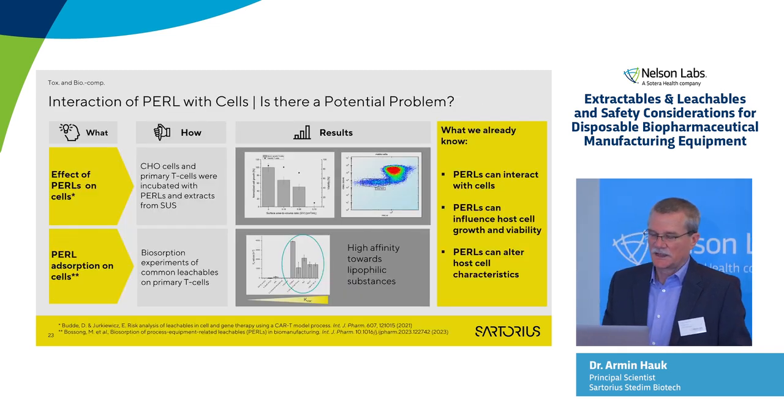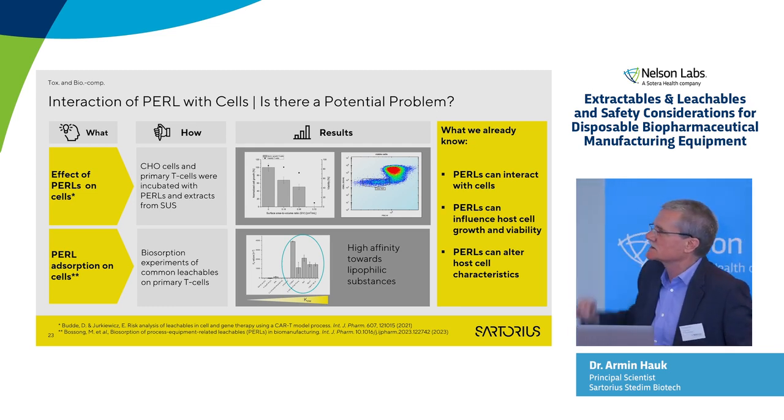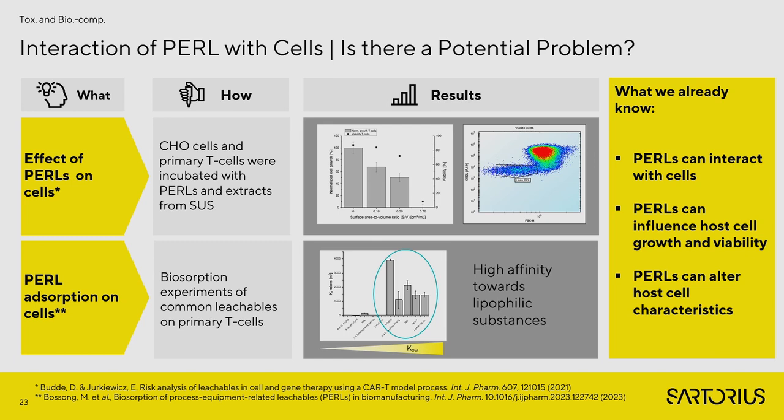What do we know about the interaction of pearls with cells? We know a little bit about that, and this is not so nice, because we saw that there are some pearls which show effects on cells. For example, you know that famous bis-ditertbutylphenol phosphate, which was detrimental to CHO cells. And we have also shown, in an investigation published by my colleague Dana Budde, that T cells are also sensitive to bis-ditertbutylphenol phosphate.